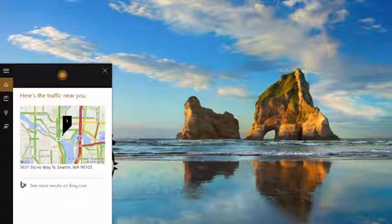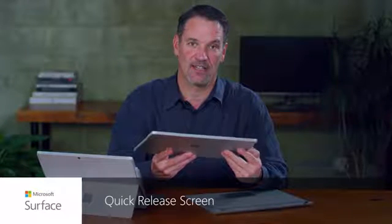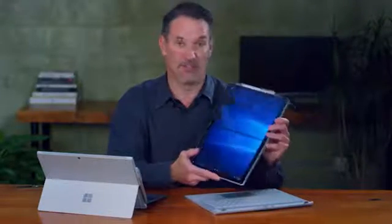Here's the traffic near you. Button I have on the keyboard here, I can press and hold it and detach it. And now here in my hands, I have the thinnest and lightest Intel Core i5 or Core i7 device on the market. Combined with the new Surface Pen, this is the perfect clipboard. And you can see how the high resolution screen is going to look just like a piece of paper.